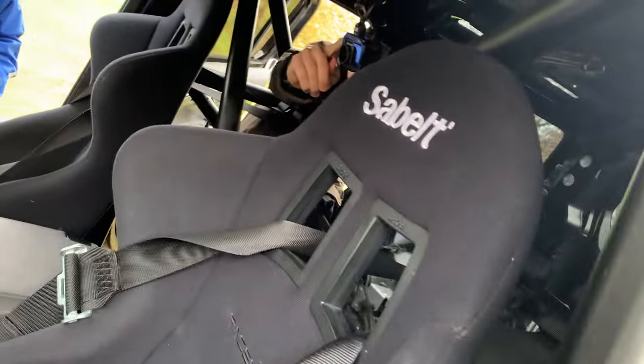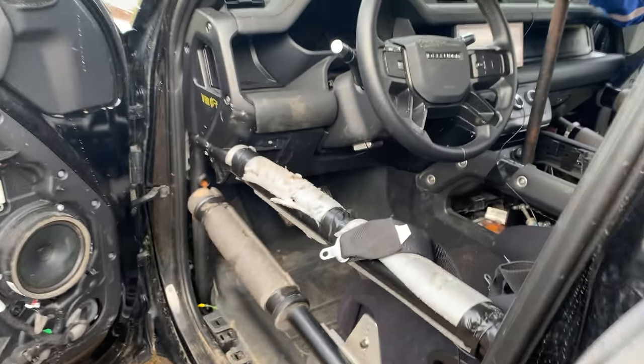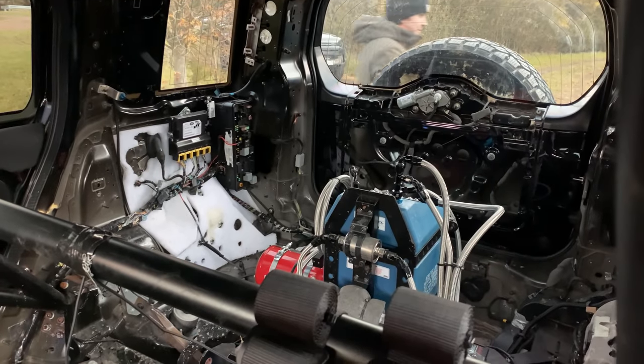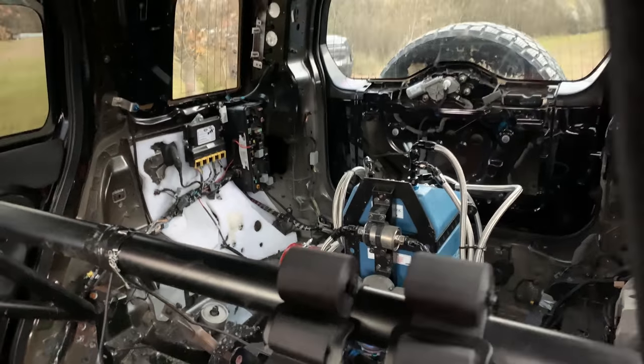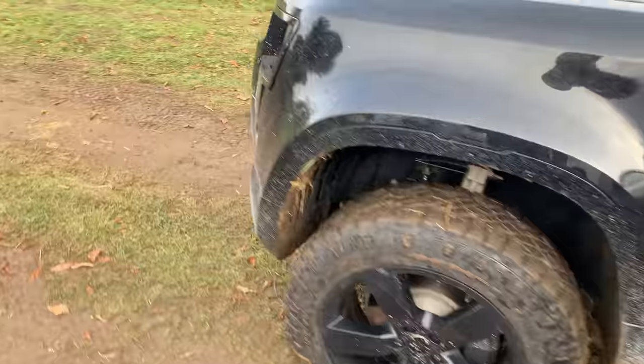This is the inside of the James Bond Defender. It's not the easiest thing to get in and out of when you're 6'3" and a bit fat, but my God, it makes you feel safe with a sheet metal roof, roll cage, no back seats, just a very, very noisy fuel pump and fuel cell. Mega thing. Hopefully that looked vaguely entertaining.